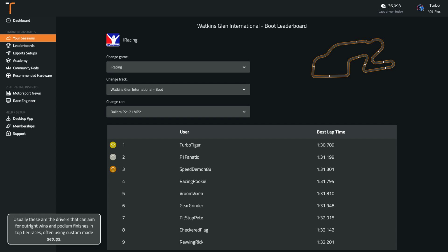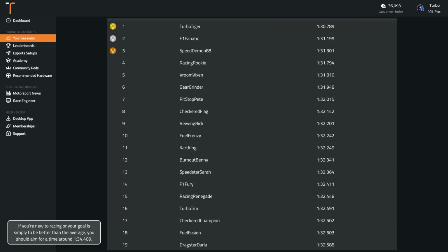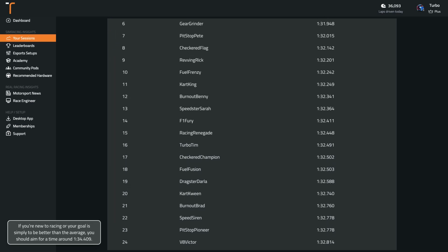Usually these are the drivers that can aim for outright wins and podium finishes in top tier races, often using custom made setups. If you're new to racing or your goal is simply to be better than the average, you should aim for a time around 1:34.4.